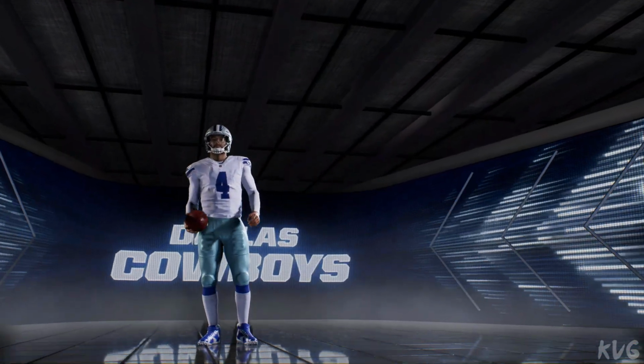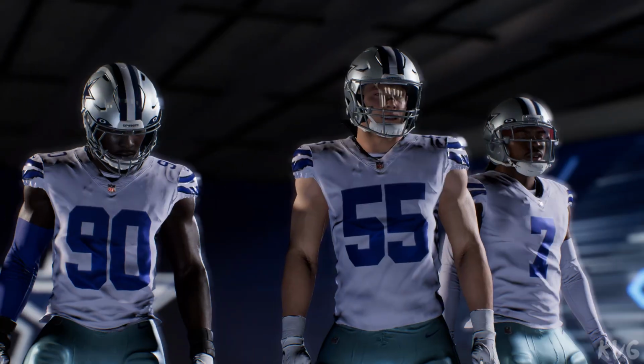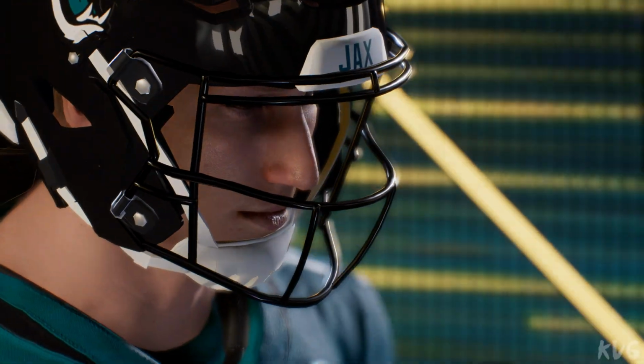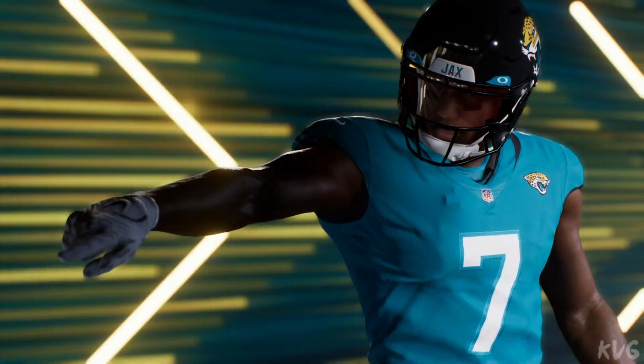It's Madden NFL 23. And today's clash of conferences is just moments away. It's the Dallas Cowboys and the Jacksonville Jaguars. And it comes your way next.